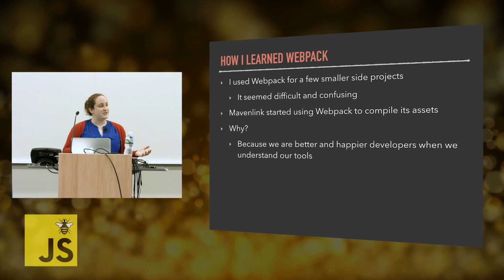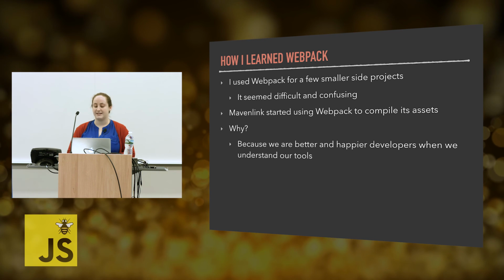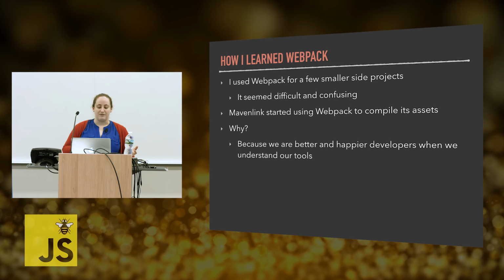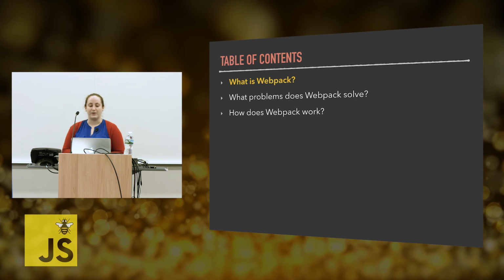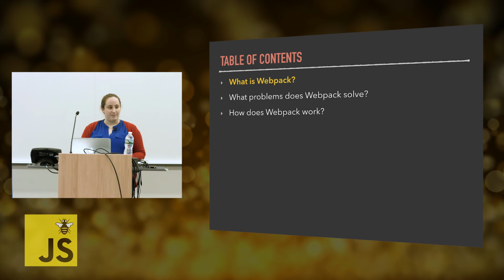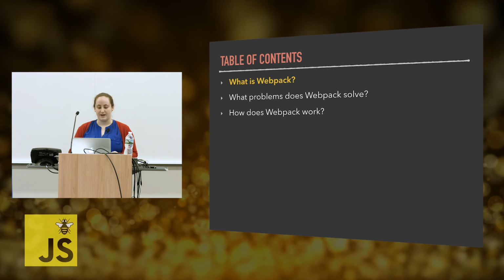because that's going to make it easier for you to understand what's going on when you're debugging through a Webpack asset or trying to figure out why a build failed. And it's going to lay the foundation for being able to understand all of the fancy things that Webpack can do. So today, we are going to answer 3 questions. What is Webpack? What problems does it solve? And how does it work? Let's start with what it is.